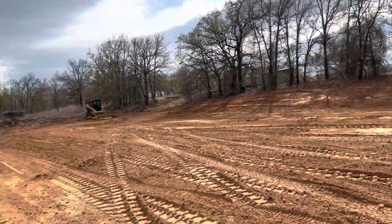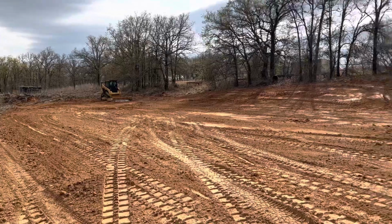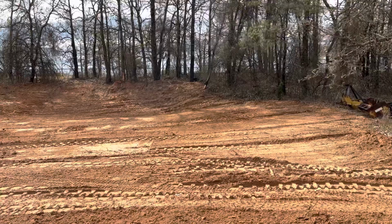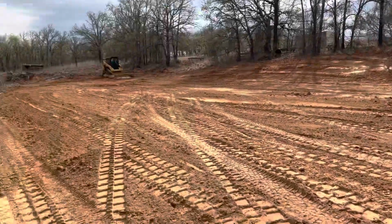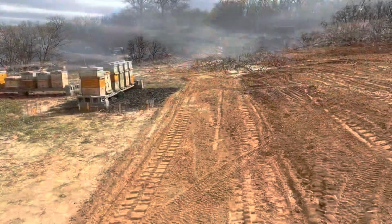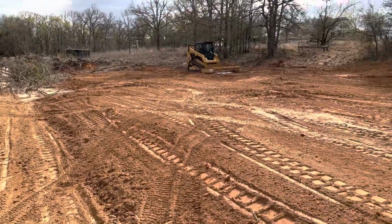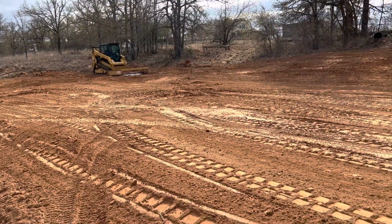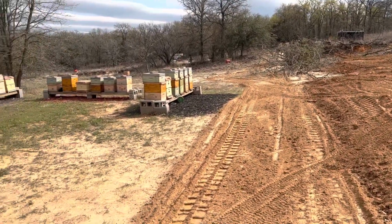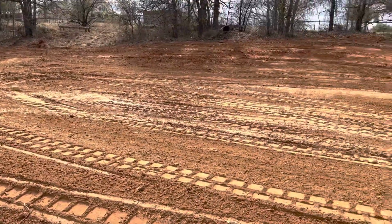Well, it's the end of day 1. Sorry for the wind. Gonna be pretty stinking amazing. Now, I have to move my bees. I didn't think about it at first, how close the bees were gonna be to where the building was gonna be. But that's pretty close. So now we have to button up the ladies and get them moved. We have a week before they come back out to set up the forms and pour the concrete.